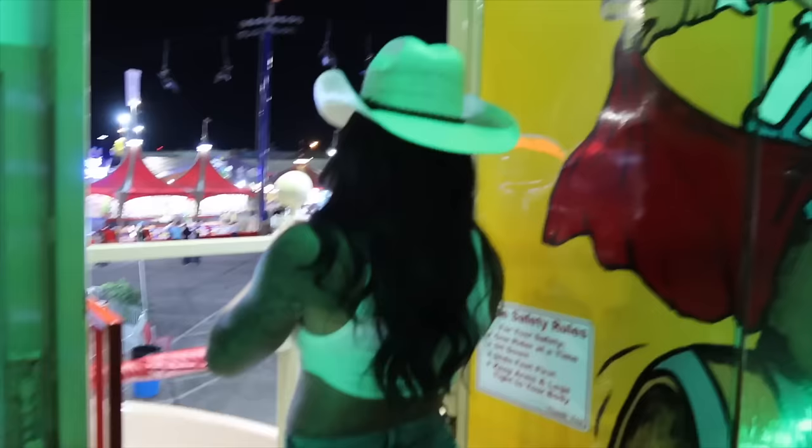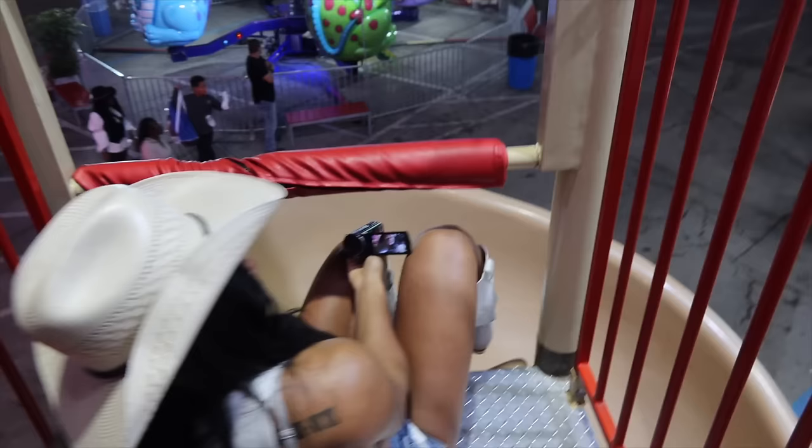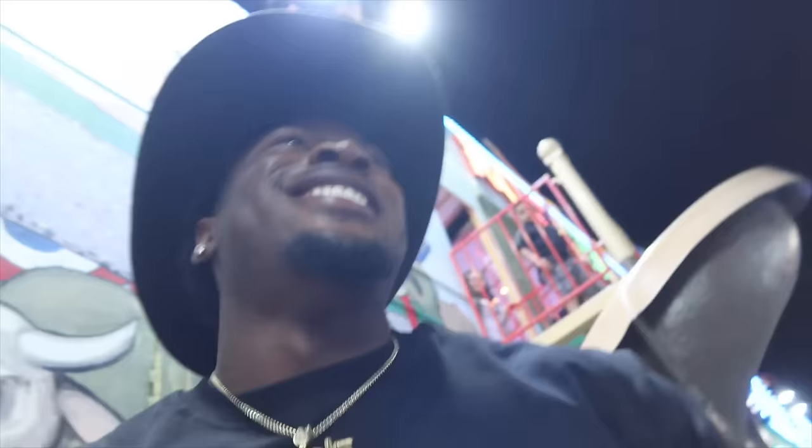You gotta take a slide down. Go ahead. I'm gonna follow you. I'm too big for this, bro. Okay, I ain't trying to crush you. Oh my gosh, boy, she hurt herself. Hold on. Oh shit. Well, we too big for that. We're too big for that damn slide.